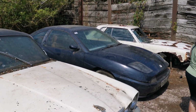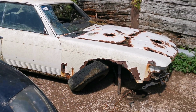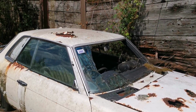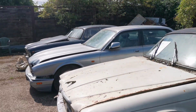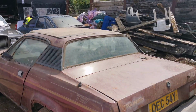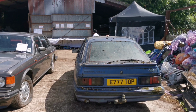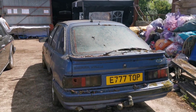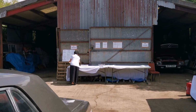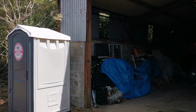Fiat 20 valve. Poor SRCs in better days. TR7. A long time ago, I had an XR4x4. It was a 2.9, bored out to 3.1. It's fantastic. So let's see what's inside. I read up on it. Wasp thing.